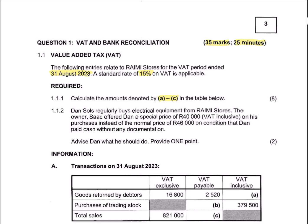Then Dan Sows regularly buys electrical equipment from Raimi Stores. So Dan Sows buys from Raimi, and looking into the books of Raimi, the owner offered Dan a special price of 40,000 VAT inclusive on his purchases instead of the normal 46,000, on condition that Dan paid cash without any documentation. So that's where the problem is. Advise Dan what he should do.